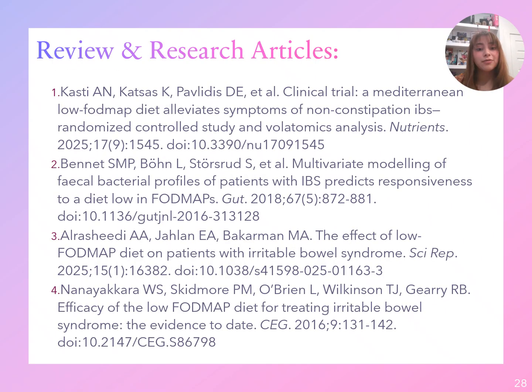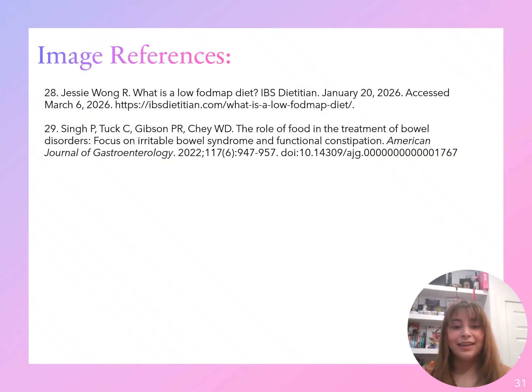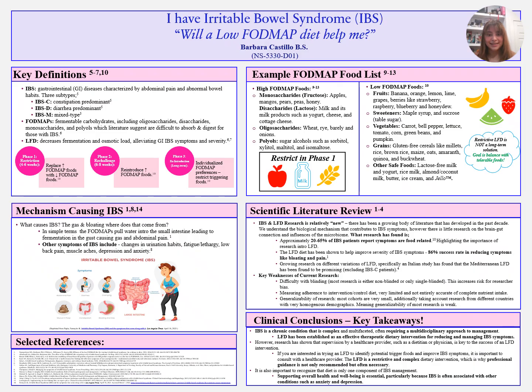So here you will find my references. So these are specifically the review and research articles, and then this is my complete reference list. And then here are my image references. And then here is my poster, which I'm very excited to talk to you about. So this summarizes my findings and conclusions from the literature review that I conducted for this project.